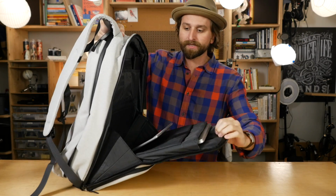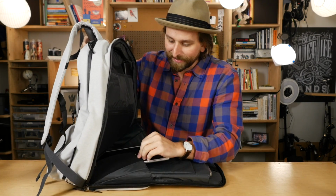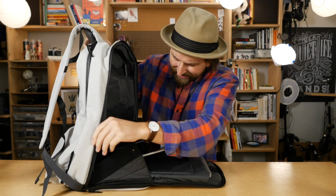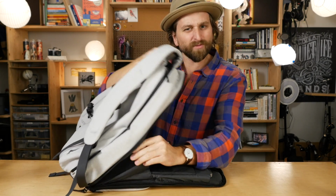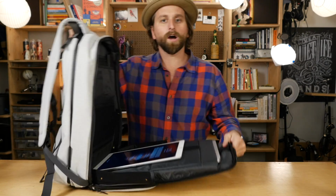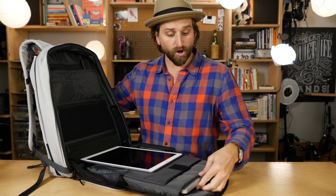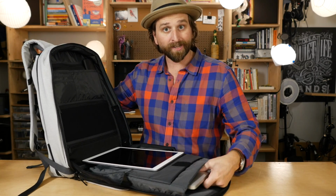This sucker opens up, and I believe this is Velcro with, it's like buttons with a soft, it's buttons. It's weird. So you can choose if you want to open it all the way, or if you just wanted to do that thing. I'll open it up all the way just so that you can get a sense of it. You've got your laptop compartment, 15-inch MacBook Pro fits perfectly.